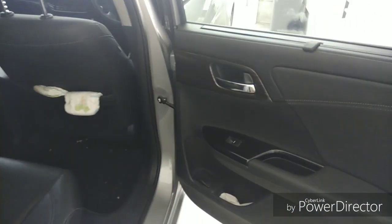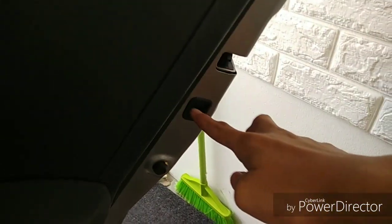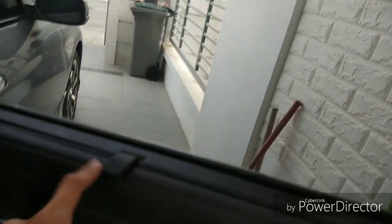The opening is quite wide though for the back. You got child lock right here. Got some leather finishing. And surprisingly, in this car you get a sun visor at the back. I think this is only in the premium car we get this kind of function. Pretty good. Good job, Honda.